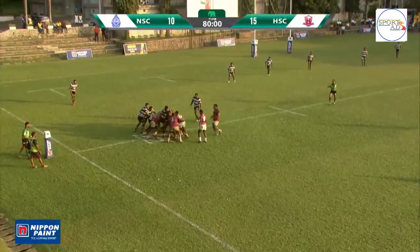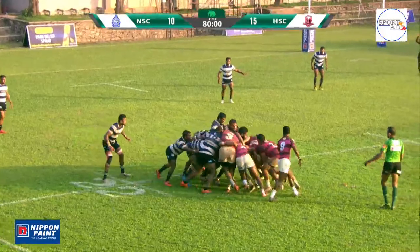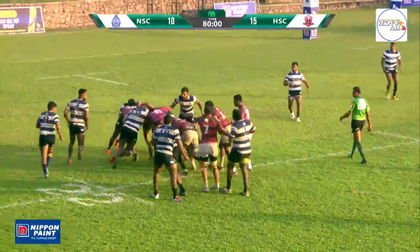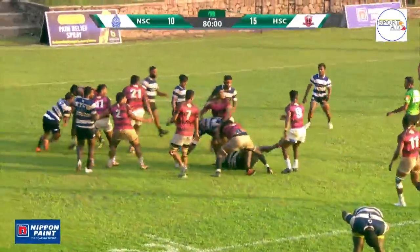Shehan with a clean take. Azmir Fajuddin joining from the back. Can they drive this maul? Rolling maul seems to be working very well. Yes, Havelock's on the move.